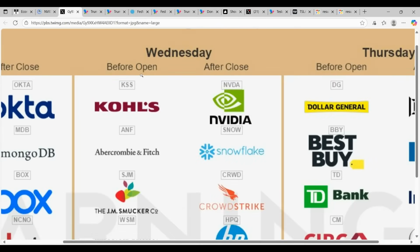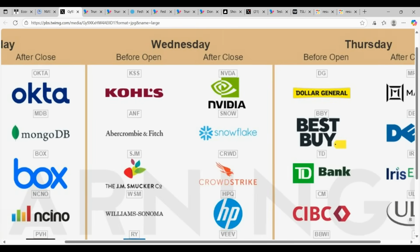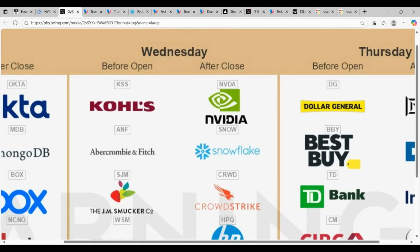So tomorrow is going to be Wednesday. In the morning, we have Kohl's and some retail earnings, but after market close, we have Nvidia, Snow, and CrowdStrike all announcing their earnings. Nvidia is going to be a big one because Nvidia is known for causing volatility for the stock market.